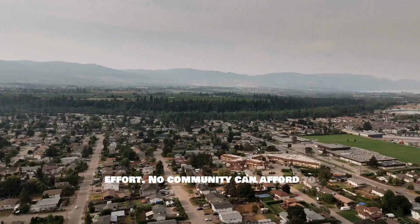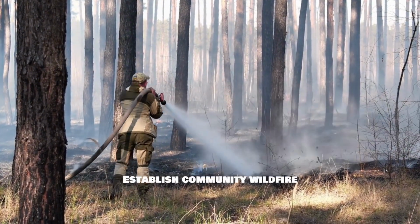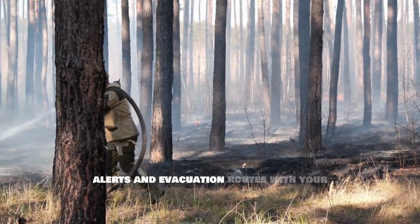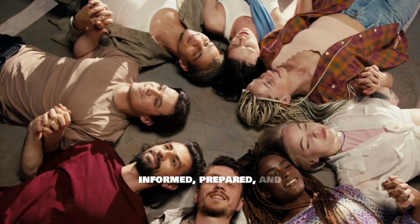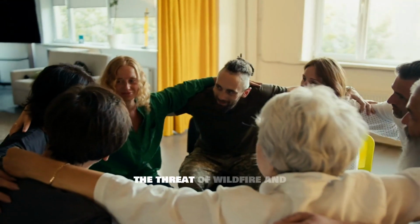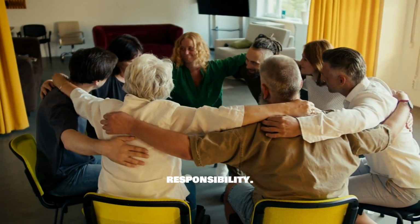No community can afford to wait for others to act. Organize local fuel reduction workdays. Establish community wildfire protection plans. Share information about fire alerts and evacuation routes with your neighbors. Build resilience together. Communities that are informed, prepared, and work collaboratively are far better equipped to face the threat of wildfire and recover afterwards. Your neighborhood's safety depends on shared responsibility.